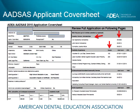In the previous slide, I mentioned selecting your 3 most important professional experiences. This is how it will display on the AADSAS cover sheet. The ADEA AADSAS cover sheet is a snapshot of your complete application. This is a quick reference that admission officers refer to when reviewing hundreds of applications. The cover sheet provides information such as your biographical information, GPA, DAT scores, professional experience section, and much more.